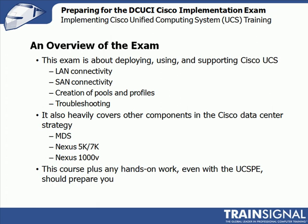One thing that catches people off guard is that it covers other components in the Cisco data center strategy. In my experience, there's a fair bit of questions on what I would call non-UCS things. Now, they're all related. We talked early on in the course about Cisco's data center strategy and pieces and parts and interconnection, but it's not directly related to UCS. These are things like MDS, Nexus 5K, 7K, Catalyst, and especially the Nexus 1000V, which we've talked about. So there's a fair bit of that on there. Don't be surprised when you see that.